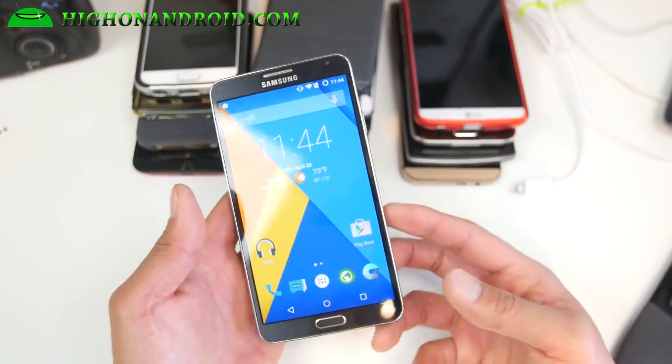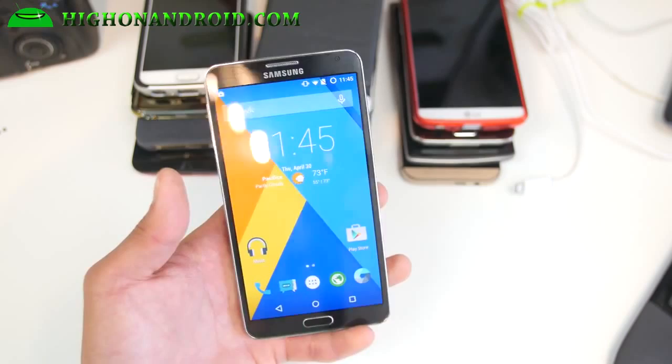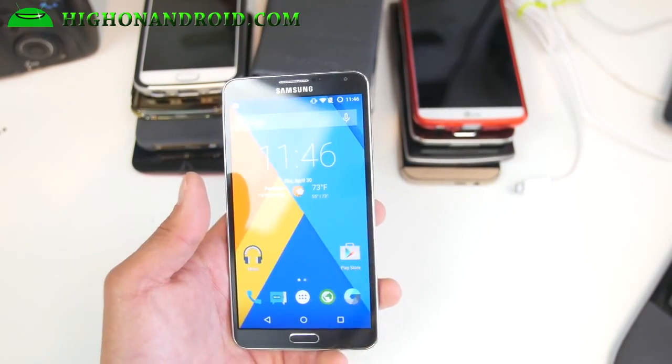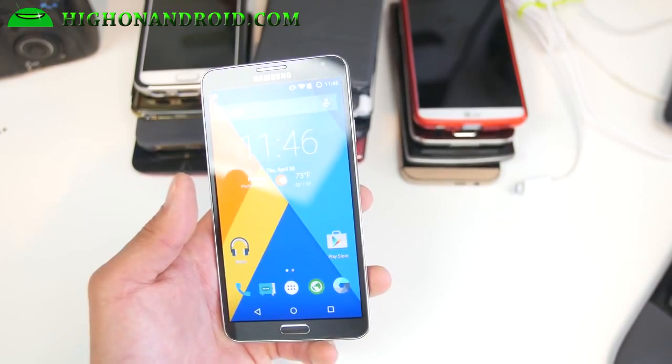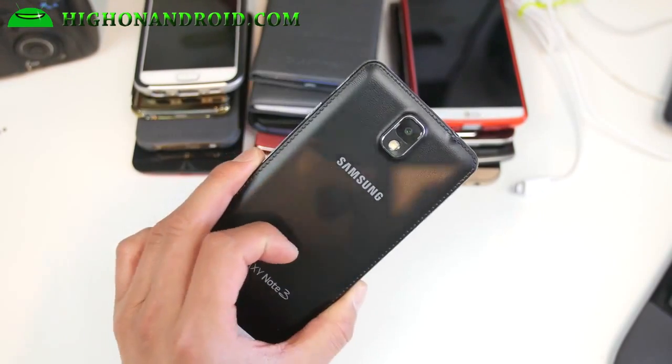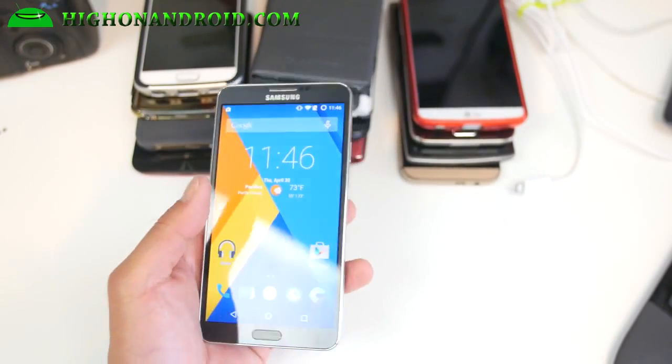Otherwise, you're going to be stuck with no root. Overall, I would have to say the Note 3 is one of the best phablets you can buy, whether you're buying it used or new. It's got great battery life. There's a ton of accessories you can buy for cheap, and also a ton of custom ROMs. Just avoid AT&T and Verizon.